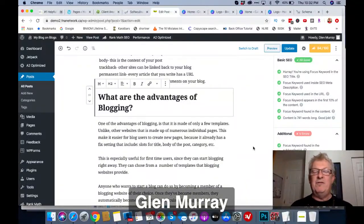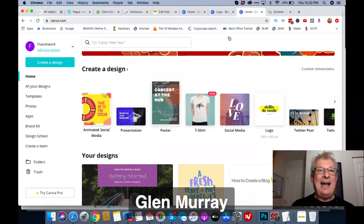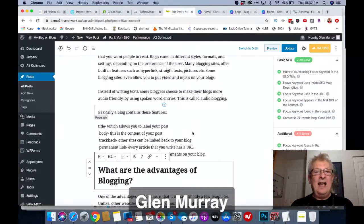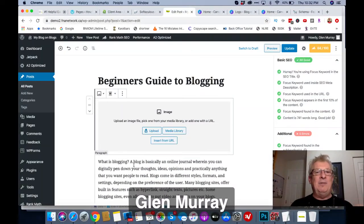Add an image with focus on the keyword. Now we can go back to Canva, right? And we can play around. We can find a really cool image and throw an image up there. I actually did one earlier like this. I just said getting started, how to create a blog, right? So what I can do is go in and throw an image right at the very top, and I'm going to upload that image.